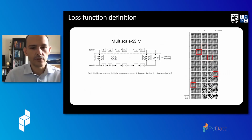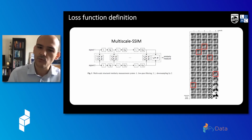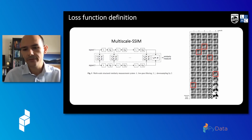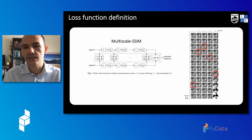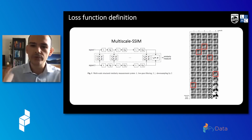In view of time, I will not go too much into detail on the one that we have chosen. It's called multi-scale SSIM, and it was designed to mimic the perceptual system of humans, in such a way that artifacts at different scales are weighted equally. On the right, you see, for example, an image with degradation at different frequencies, and a number of people were asked to grade and find at which level the artifact looked the same. In this case, the red boxes correspond to that. That's really the focus of putting the human in the loop.